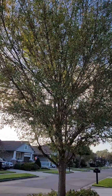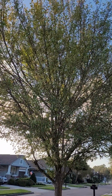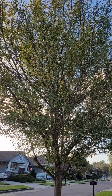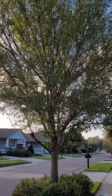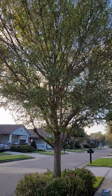I'm standing out here in the front of my house and I'm looking at this tree. It's an elm tree. It's a Drake elm tree. And it drops all these wonderful little leaves. And I've had it for 11 years maybe. And it was, of course, just a little stick at the time.